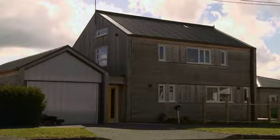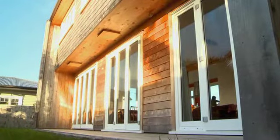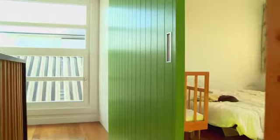Our house is a zero energy house where we produce as much energy on site through renewables as we use over the course of a year. That's lots of insulation and also low-E double glazing in timber frame. Low-E stands for low emissivity.